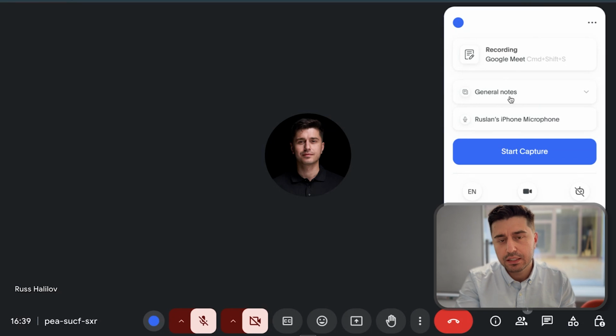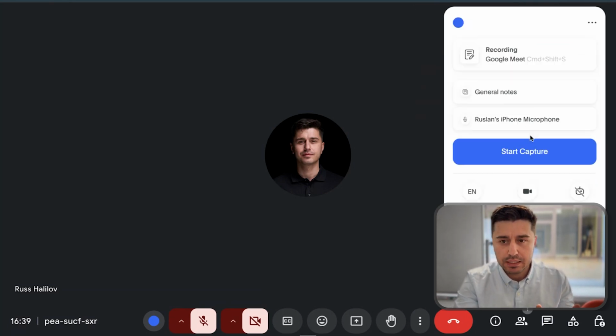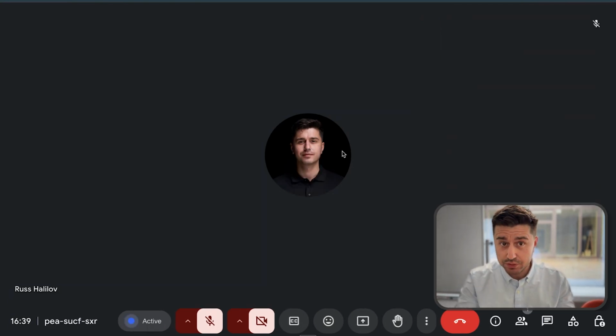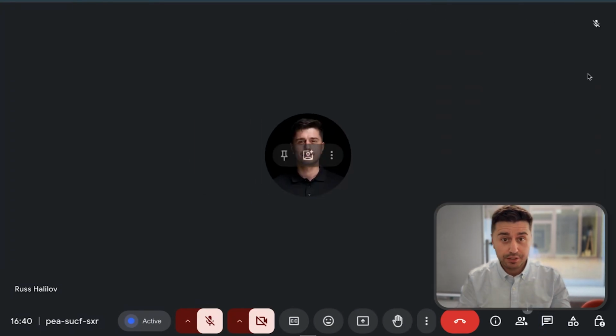Then you can select which language. By default it's English. You select if you want to record video and audio, or audio only, or transcript only, and whether you want to notify the participants that you're recording or not. In Europe it's mandatory. In the US some states allow you to record without consent. Then you select it one time and then start capture, and that's it. So there are no bots joining your calls. Recording starts immediately. You don't need to wait for it to join. There's a notification that the meeting is being recorded, and you can continue the discussion.